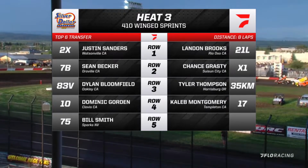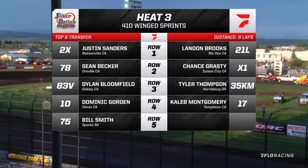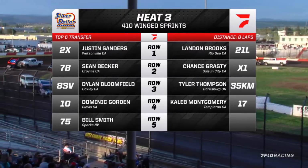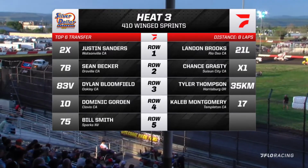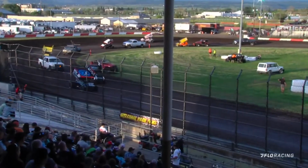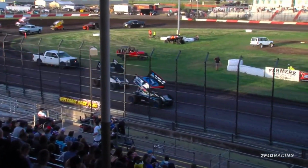3rd row, 83V, Dylan Bloomfield. And to the outside, 35 KM, that's Tyler Thompson. 4th row, the 10 of Dominic Gordon, 17 Caleb Montgomery. 75, Bill Smith would be your final starter. 9 cars set to go 8 laps, your 3rd and final heat race.